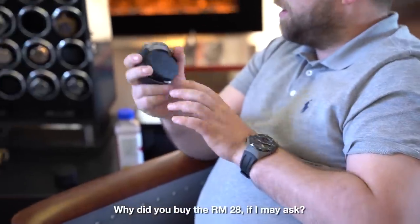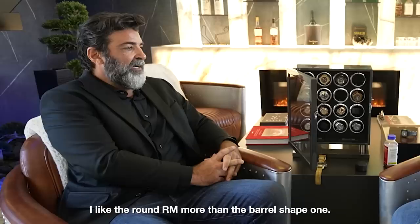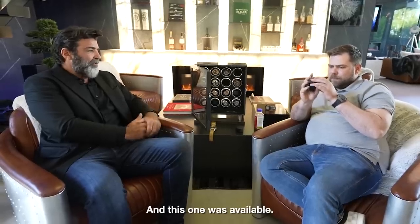Yes. Why did you buy the RM28, if I may ask? Because it's not the prettiest of RMs? It's not the prettiest. I like the round RM more than the barrel-shaped one. Yeah, you prefer this one? I prefer the round one. And this one was available. That's a rarity on its own. It's basically a horrible looking RM. It's what you have to do. You need to spend money to get another piece and another piece. But you can also just skip that.